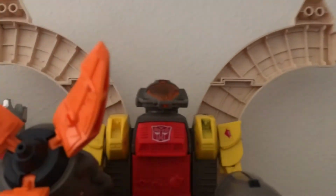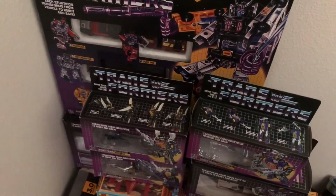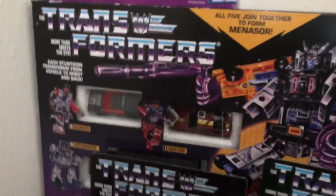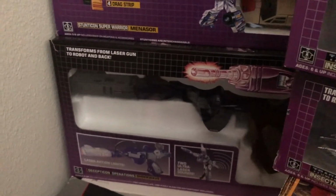Here we have one of the bigger ones. This is an expensive toy. This is Omega Supreme. I must admit, all these down here, these are knockoffs from China, but they look just like the original toys, which I enjoy. Here we have the Stunticons. They form into Bruticus. You have the Insecticons. There's Bombshell, Kickback, Shrapnel. We have Astro Train. Behind here I have Shockwave. He turns into a laser gun.